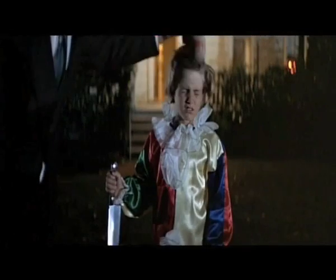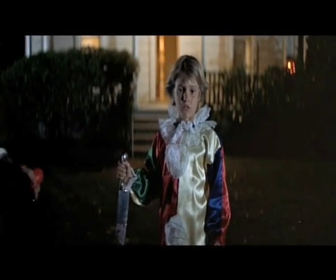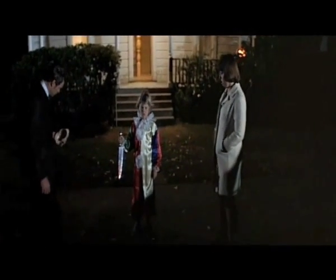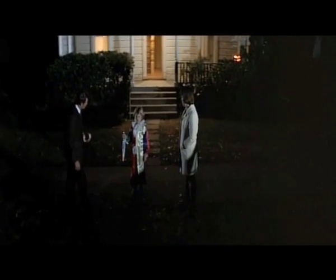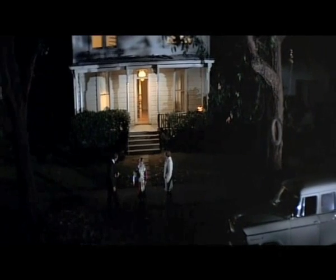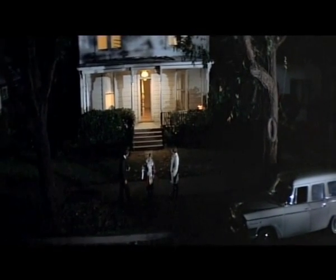Michael? His parents come out, and lo and behold, it's a little boy in a clown outfit who's just killed his sister. If I were the parents here, I'd be running around saying, you know, whose blood's on the knife? The camera pans up on this crane shot.